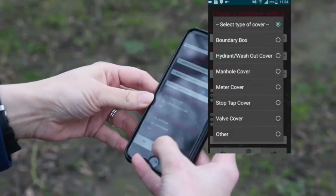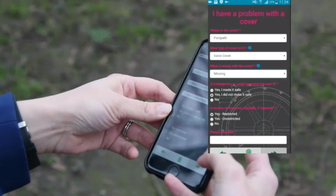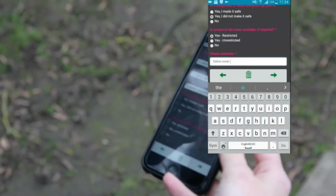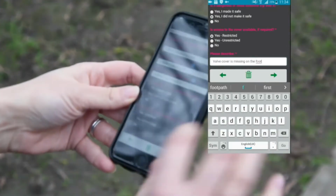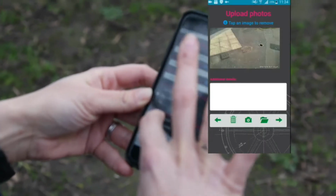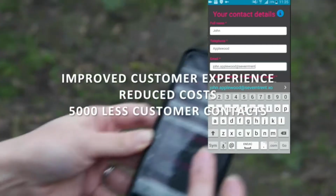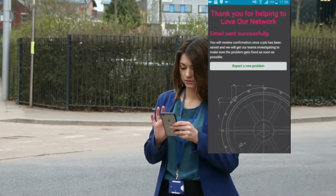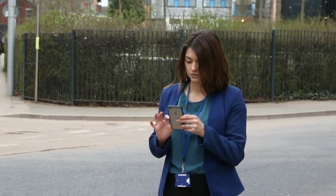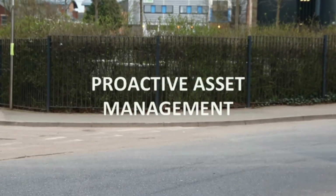So if they're out on the site and they see an issue, wherever they are, at any time, they can report a problem. There are some simple questions that the app asks of them, which they have to cover. This then links into our control center, who can send out the right crew to resolve the problem. All of this will improve customer experience and reduce unwanted calls into our business. We estimate this will reduce about 5,000 unwanted calls into the business itself.